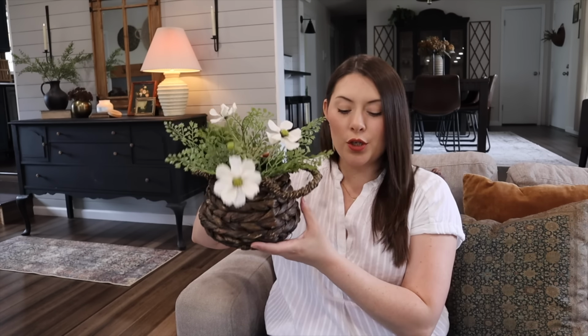But anyway, I wanted to show you how you can upscale just a simple little greenery bundle and make it into a full arrangement. So those were from Hobby Lobby.